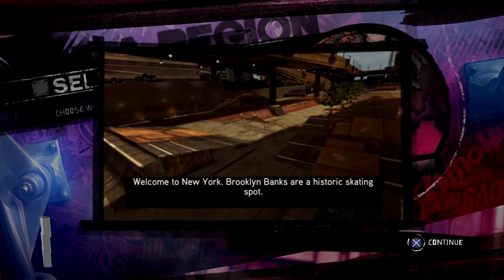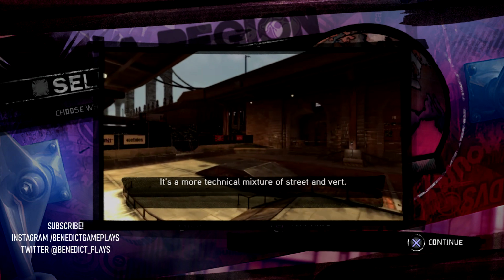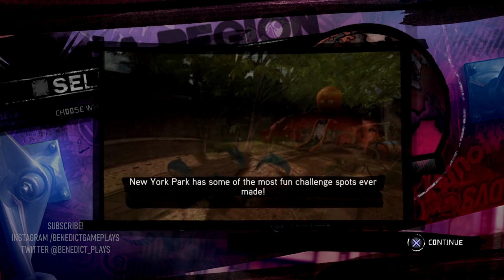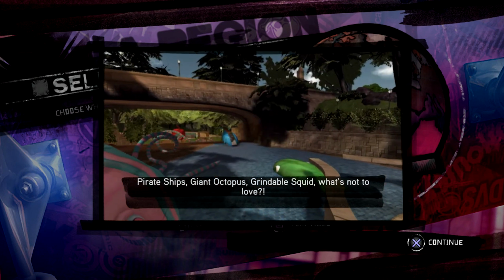The Brooklyn banks are a historic skate spot. The banks are all about flip tricks, grabs, and channeling gaps. It's a more technical mixture of street and vert. And just because you're an adult doesn't mean you can't have fun at the park. New York Park has some of the most fun and crazy challenge spots ever made. Pirates, ships, giant octopus, grindable squid. What's not to love?